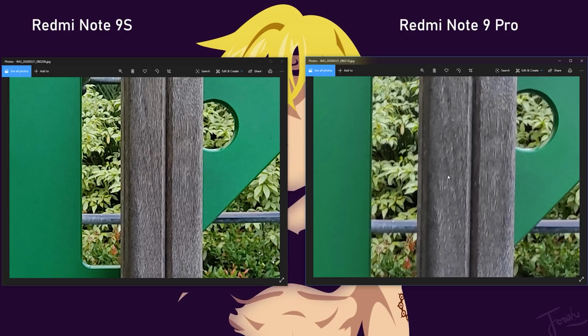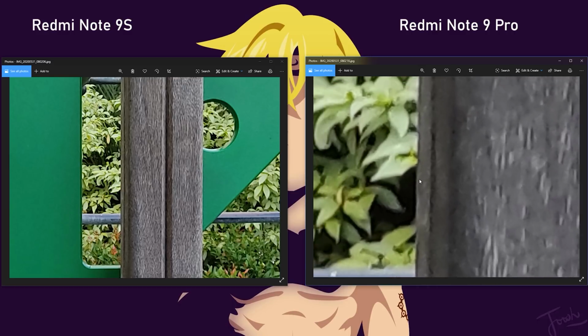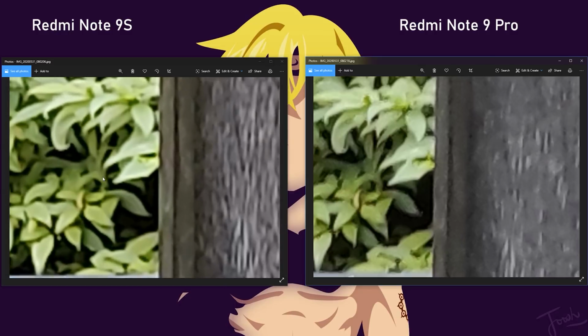Alright, so as you can see, there's definitely a softer image on the Redmi Note 9 Pro, and this might be due to human error. I might be moving when I took the photo. So let's try and zoom in on both images.